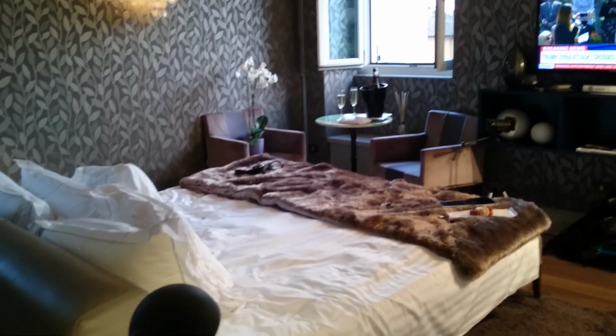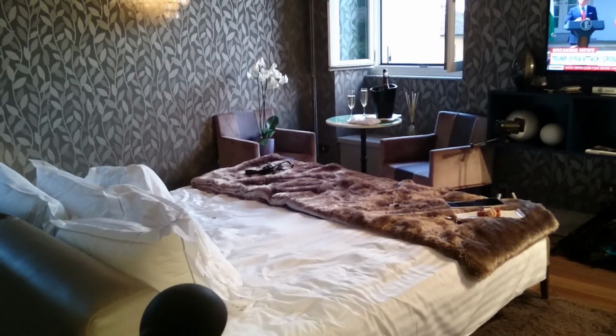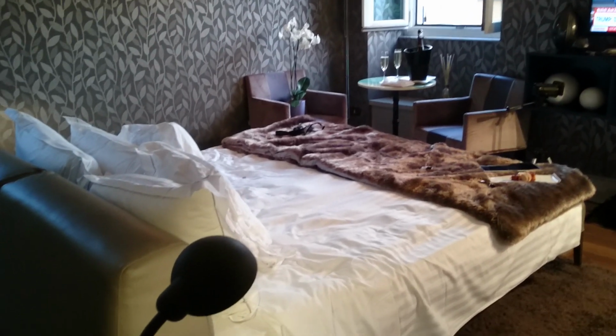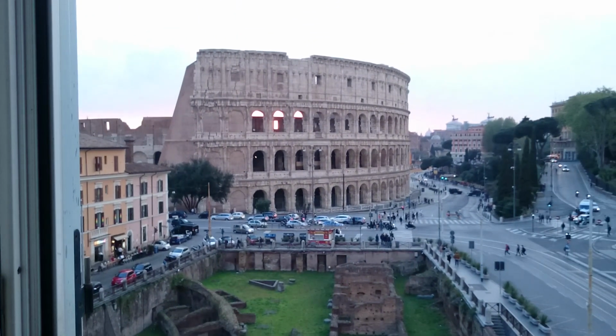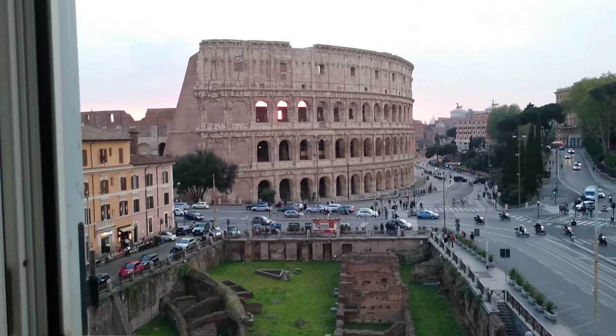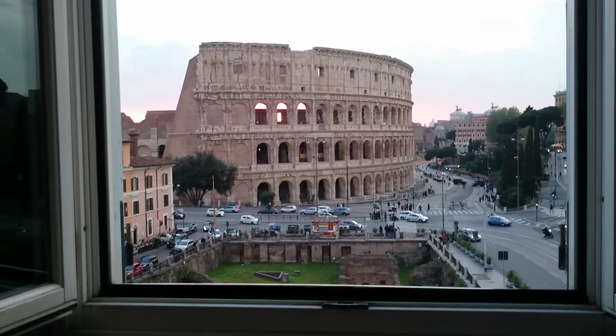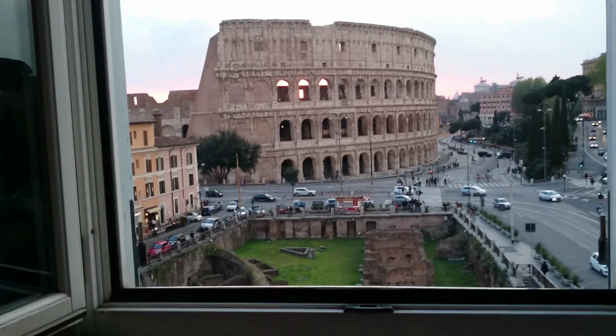Okay, quick Facebook tour of my room here at the Hotel Palazzo Manfredi in Rome. And I'll show you the best feature first, aside from the fur bedspread. Look at that. Recognize that? It's the Colosseum. And that's my view of the Colosseum as I drink my Prosecco here in Rome. Cheers! Wish you were here.